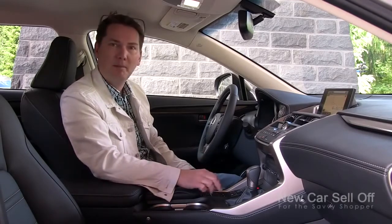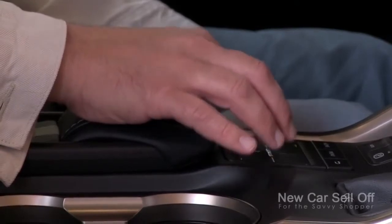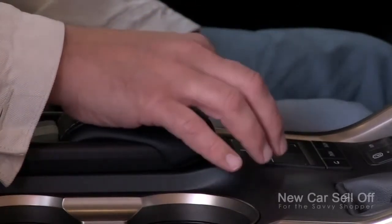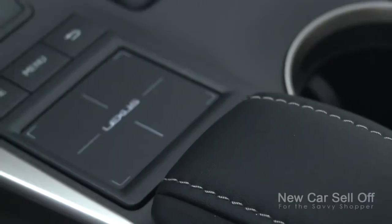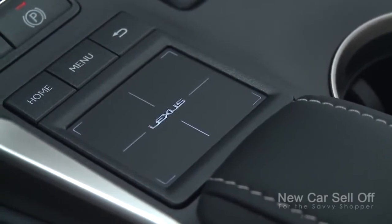You might remember there used to be a mouse that you moved around. Now they've gone to a trackpad and you just push on it to enter. It's very simple. That's not standard equipment. It comes on the higher trim levels, but if you get the base model, you get a rotary dial, kind of like Audi's MMI system. This is all very simple and easy to use.